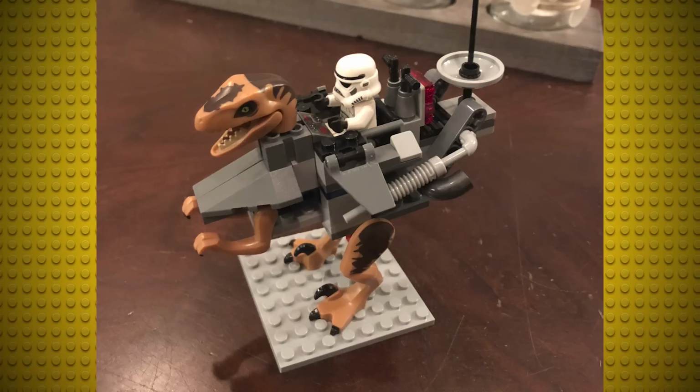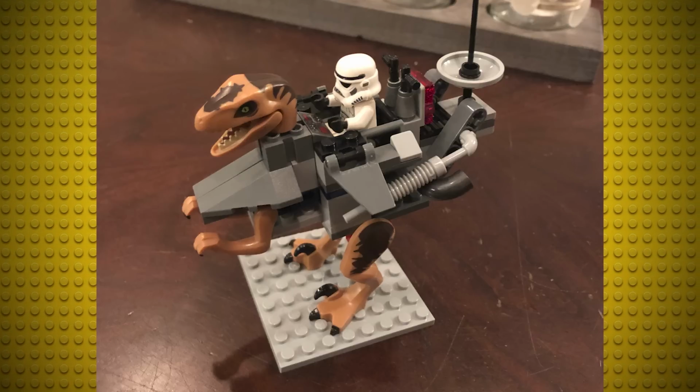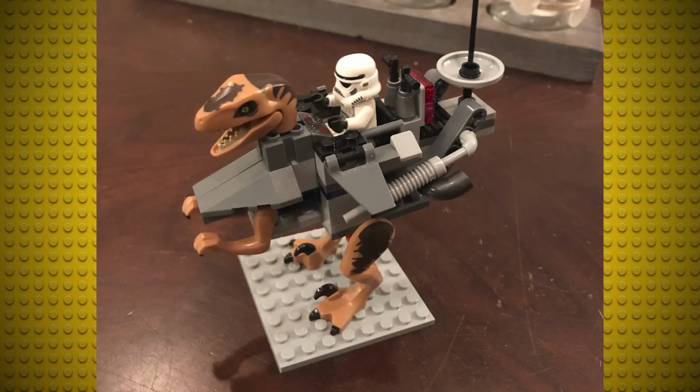We have a dinosaur kind of mechanized with a stormtrooper on top. I love this thing. Me too. I want to ride it. I think it's a good use of blending two worlds, the dinosaur and the Star Wars, and then all the machinery of what it takes to ride them.